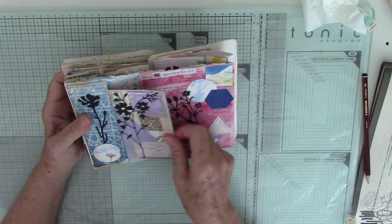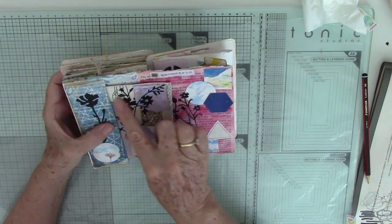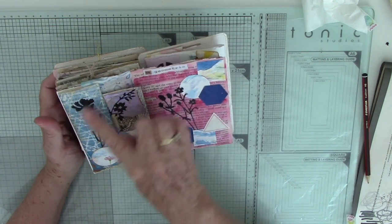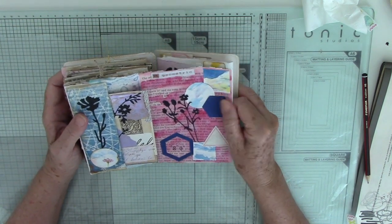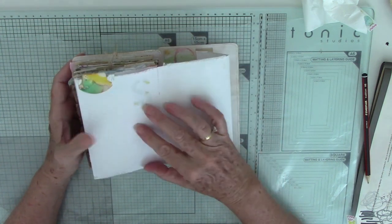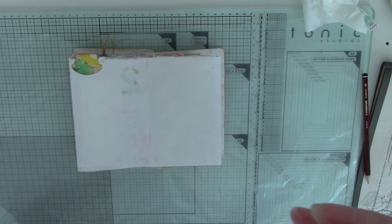Okay, we've got a journal card. It's pretty straightforward. Nothing very geometric about there. I mean, there's some circles and squares, if you like, but the pocket itself has a geometric pattern. And then of course over here we've got all the punched pieces. Okay, so that's it for 29. Next up is 30. And 30 is travel. So give me a moment and I'll get started on that one.